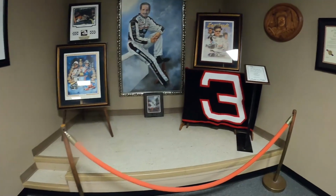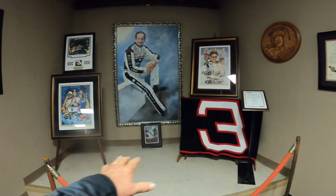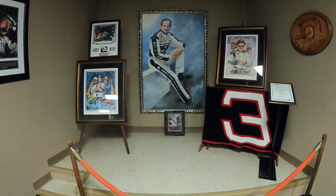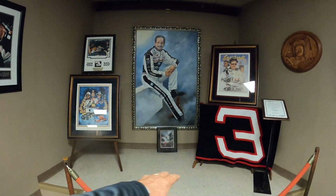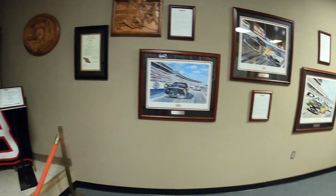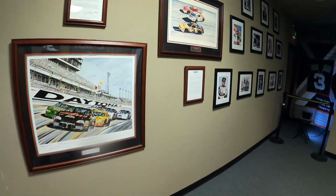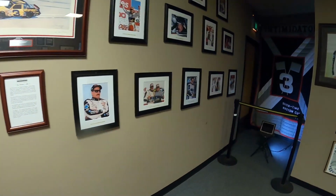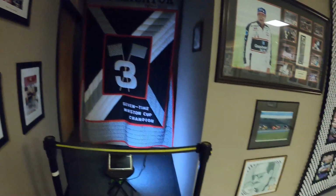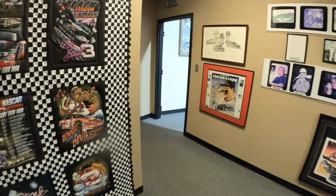Alright guys, I'm not gonna lie to you, this feels a little weird. It almost feels like you're at his funeral. I mean, it's like the casket could be right there. It's a very strange feeling in here, actually. And they got a lot of nice photos and some cool stuff. But this room kind of gives me the heebie-jeebies.